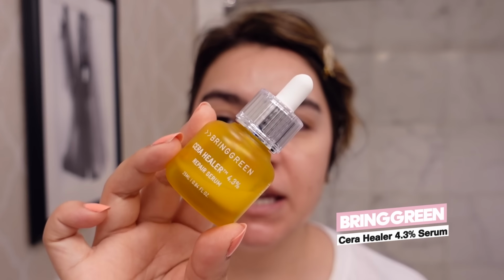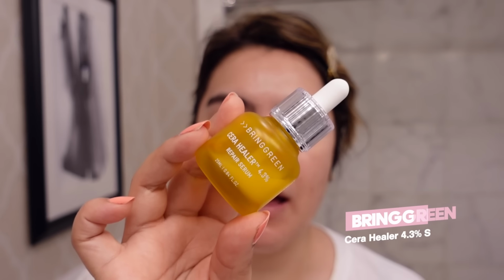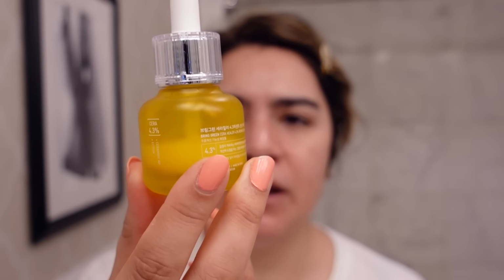Every trip, I'm always trying to add last minute things, and honestly, it usually pays off for me. Not always, but often it does. And in this case, I brought 2 serums, and this did pay off for me. So I did bring the Bringgreen Cera Healer that I've been raving about so much over the last couple weeks, maybe last month or so. I've been using this a lot. You can see it's more than halfway gone.